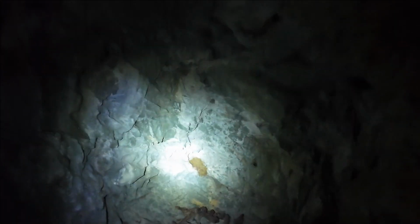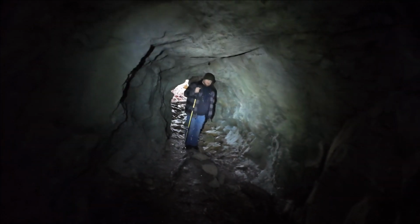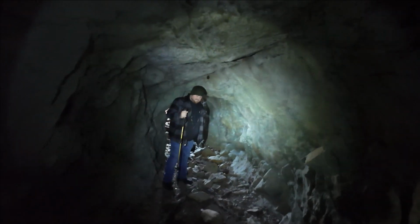And there you go. That's the end of it. And there's another nest of some kind. What? And a hole. But here's looking back at Ben. And we'll walk back out here.